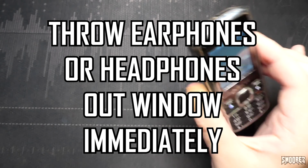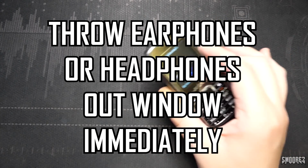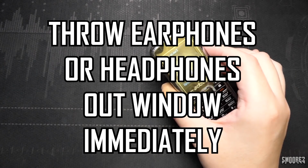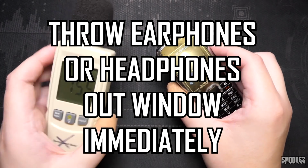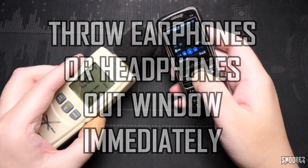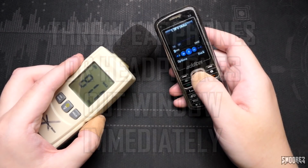Okay, so once again, I will warn you, if you are wearing headphones or earphones or anything that goes inside of your ears, please throw them out the window immediately to avoid any risks of damaging your ears. I'll just put it at maximum, and we'll just go ahead and casually play BFG division on this. You ready? 3, 2, 1.